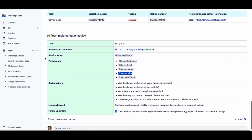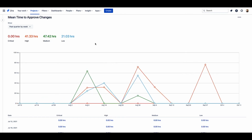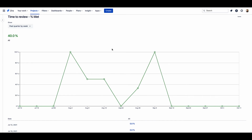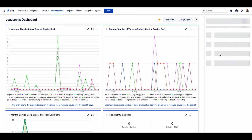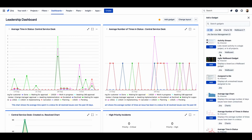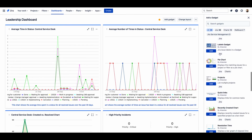of the change execution. On the analytics side, you have reports that again can be both real-time and historical, covering a broad area of topics from changes by type, mean time to approve changes, and many others that can be configured to your liking. And as I mentioned earlier, dozens of gadgets and custom filters, which allow support agents or teams to quickly generate and customize a particular type of report to use on a dashboard for easy sharing and viewing.